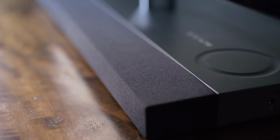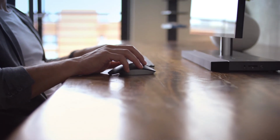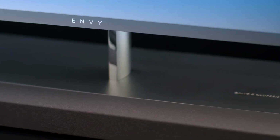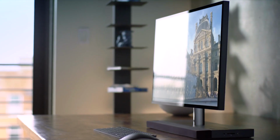It delivers a limitless experience in sound and vision, and it does it all with a sense of complementing its surroundings. The new HP Envy All-in-One reinvents how form embraces performance to elevate and advance a well-designed home.